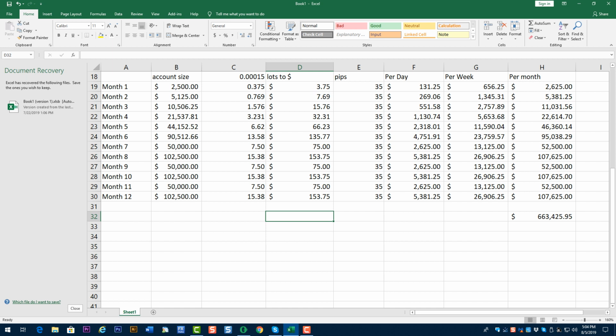So that client, in the course of a 12-month period, at the pace of 35 pips net profit, at the 0.00015 lots times the profit, gives us the lot numbers we're working with for these accounts. We're looking at nearly $750,000 in a 12-month period, if we're sweeping the accounts. If we didn't, these months right here would put this over that $250,000 and put it into the million mark, I'm sure.